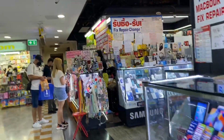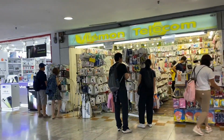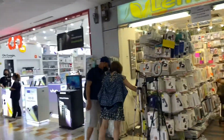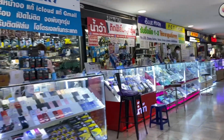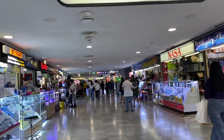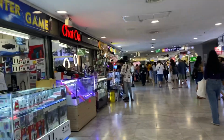I think this is one of the places na dapat na makita mo kung naghahanap ka ng items or if you're planning to change your mobile phone. Dito yan kasi they have everything. Parang ano siya, parang Green Hills sa Pilipinas. Sobrang laki nito, guys. Ikaw na rin susuko. Paano ba mag-pay dito? By cash or by QR code?